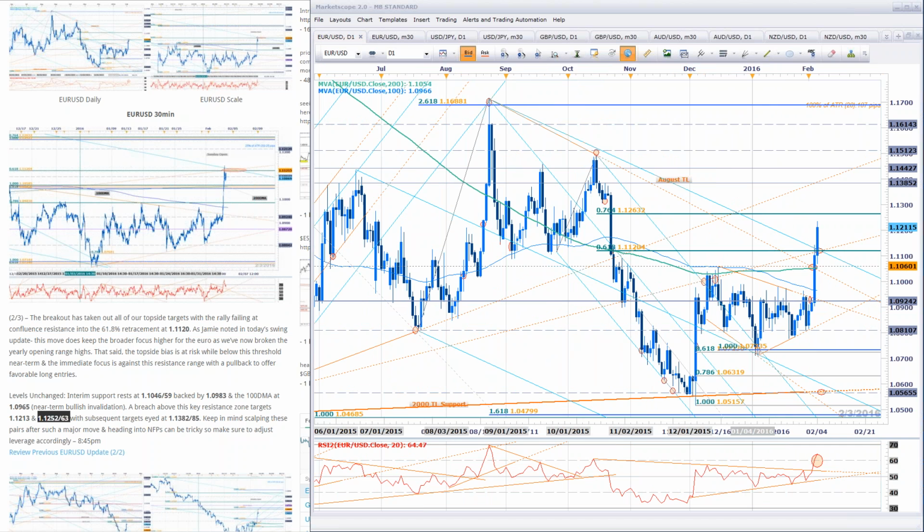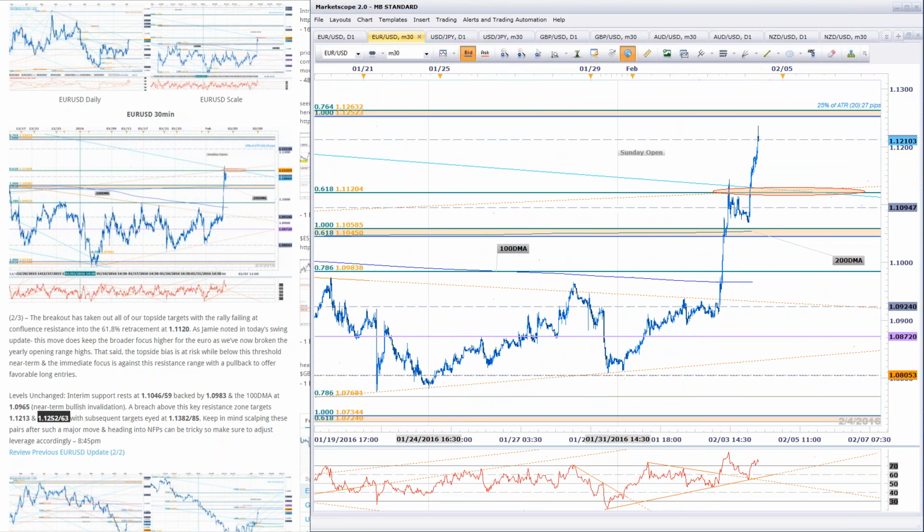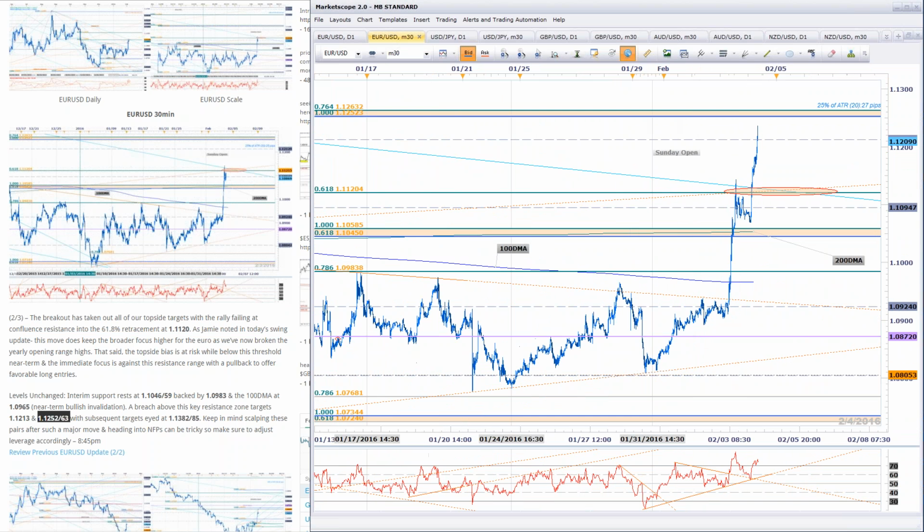Again, we can't be reckless with this and start to chase. I do think you have more to go. I do think you can get a pullback before you do, but long story short, the bias remains pretty strong here, and I think it's a pretty major valid breakdown in the dollar that we're seeing.